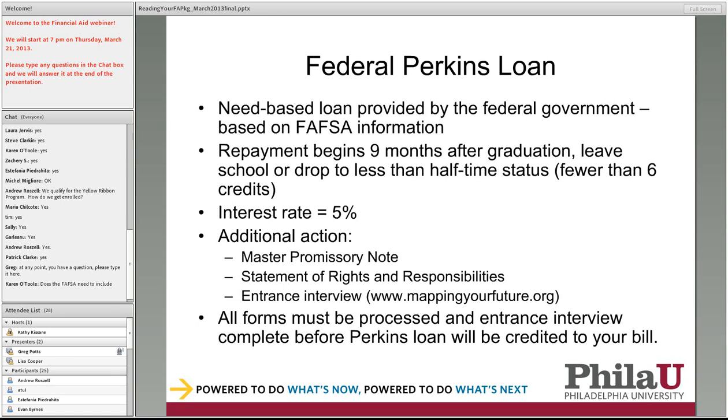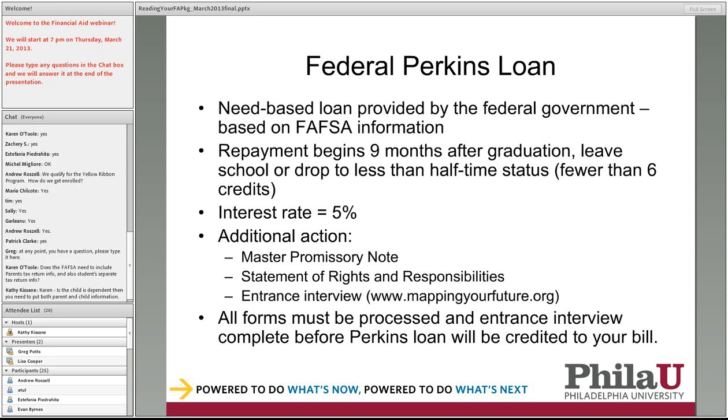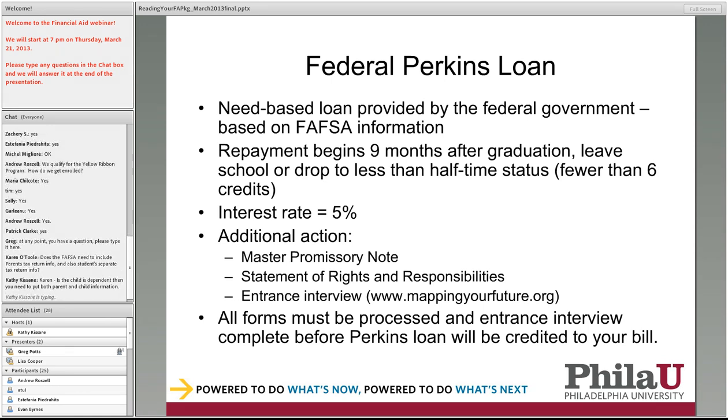In order to accept the Perkins loan, the student would need to complete a master promissory note, which was included in the folder that you received, a statement of rights and responsibilities, which is a two-sided form, and also complete an entrance interview at the web address that's on your screen. This information is included in the packet that you did receive, and if you did not do this, we will remind you throughout the summer that you have not completed all the pieces that need to be done. There are two different types of entrance interviews that a student may need to do. There's one for Perkins, and we'll talk a little bit about the one for the Stafford loan. If a student has both loan programs, they need to do two separate entrance interviews.